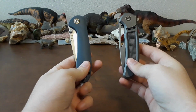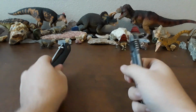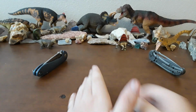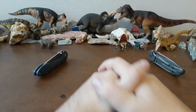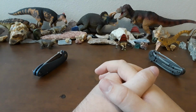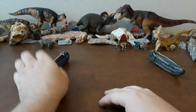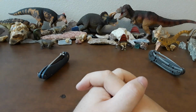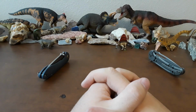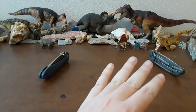But so what is it that makes the CJRB Feldspar a budget knife? Is it materials or is it the craftsmanship? Because I had an F and Grow knife that I would definitely consider to be a piece of trash. They had the same materials as this Feldspar, D2, G10. Well, allegedly D2, but we'll give them the benefit of the doubt. We'll say it was D2. But it was just made really, really crappily.